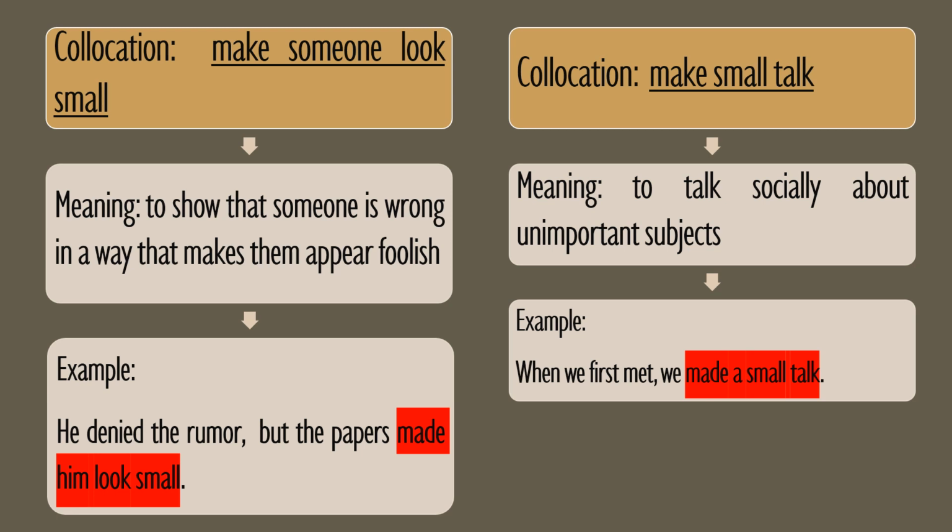يعني when you talk about unimportant subjects in a conversation, this is what it's meant to make a small talk. يعني if you start your conversation by talking about the weather, this is not a very important topic, so in this way you make a small talk. يعني زي ما for example مثلا example اللي عندك when we first met، لما اتقابلنا لأول مرة we made a small talk، أجرينا محادثة كده بسيطة ما فيهاش أي مناقشة لمواضيع مهمة. دي معنى collocation make a small talk.